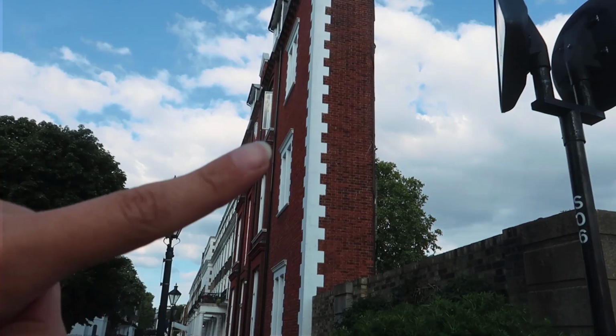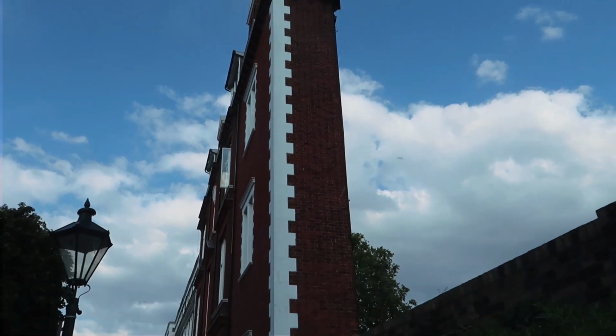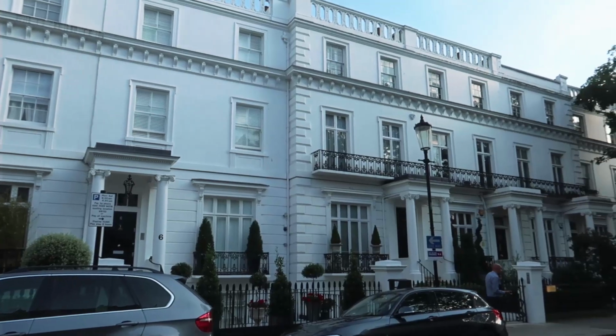So this is called Thin House. Look, without sounding stupid, how thin the building is.